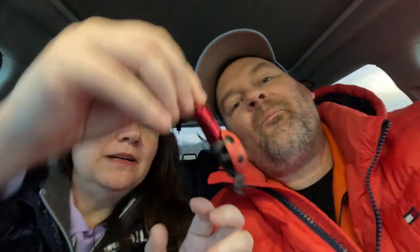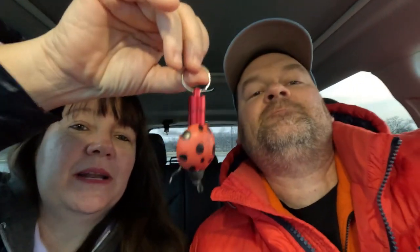And here is our geocache. Looks like a ladybug. So we have to go find a place to hide it. And then once we hide it, we'll upload the coordinates to geocaching.com. I think that's the website anyway, I'll tell you later. But we're gonna upload the coordinates and then other people can go find it. She's a lot better at this than I am. You find a lot of them though.